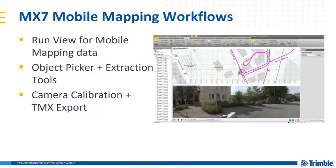TBC version 390 now supports the MX7 mobile mapping and has created a new workflow to do so. So a couple of new features here. For data navigation, two new features are to enable synchronizing the 2D plan view and the 3D view here, as you can see in the screenshot. The plan view's up top, and the run view, called the 3D view, is down below for greater visual control and viewing of your data.